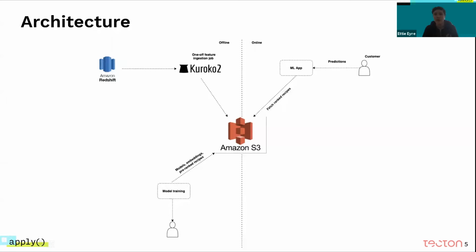On the online side, when a customer would come in and make a request to the machine learning feed, so this is users who are in the experiment, we were just serving this through a very simple Python application, which was storing pre-ranked recipes for users in the experiment in memory.